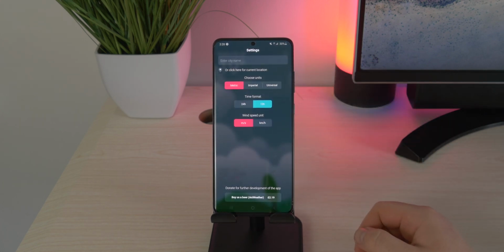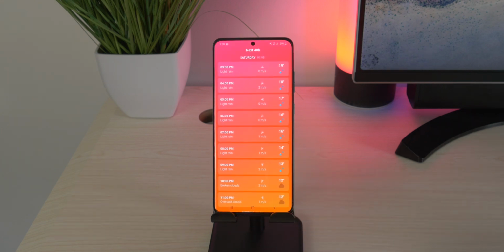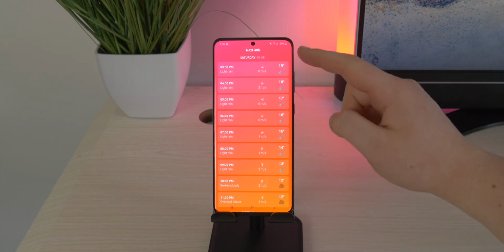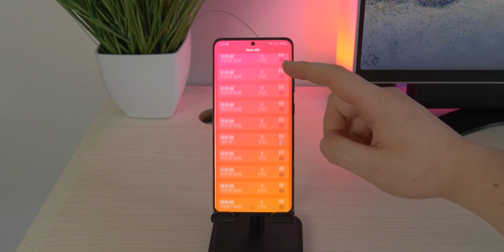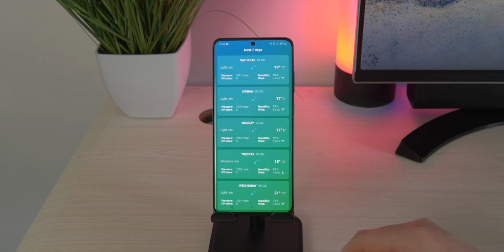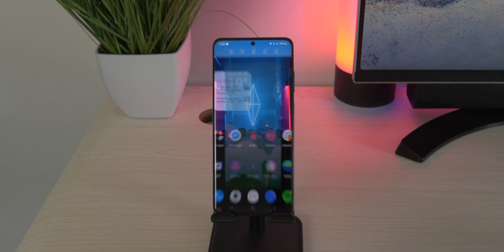Clicking on this umbrella up here brings up the settings page where you can change your units of measurement and also your time. Swiping over brings up the next 48 hours, so you can go ahead and see the temperature, whether it's going to rain, and what time. It has both days, and you can swipe over again, and then you get the next 7 days, which shows you the weather forecast for the entire week. Not much else to say, but it's very clean and I highly recommend you try it out.